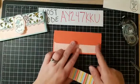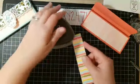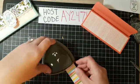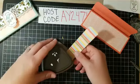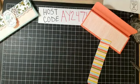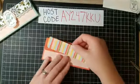But because we rounded these corners, we need to round these corners too, because we need everything to be matchy-matchy, right? That didn't happen well. Did it? Put it back in. That perfect round. I don't know why I'm not getting a good punch right there. I think I'm moving it when it's in there. There we go. Perfect. All right. And then the other side. I don't think I had it flush in there. Perfect. Okay. So that is it for that triple corner punch. And then we're going to put some adhesive on our DSP, and we're going to stick it on here.